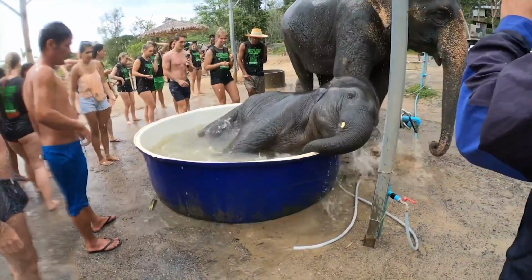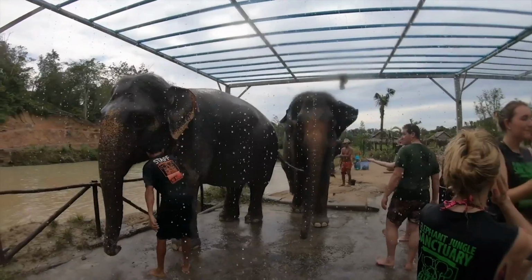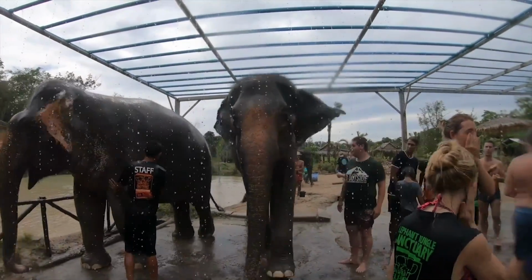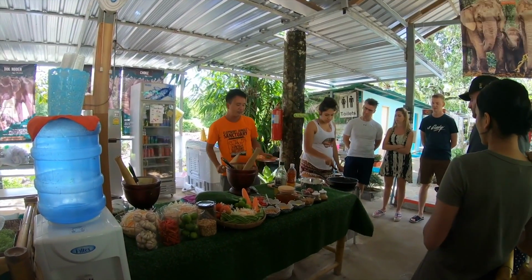It is a truly personal experience, much better than the typical riding of the elephants that are kept in the small cages throughout the country. Donations are obviously welcome, and you're able to pay for your time with the elephants through different packages.